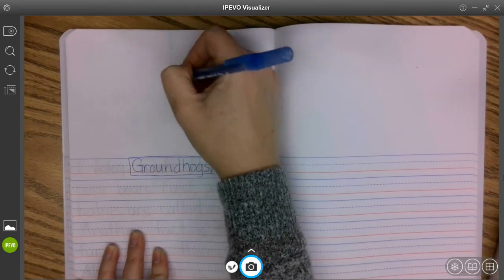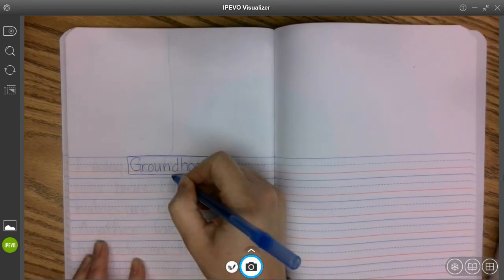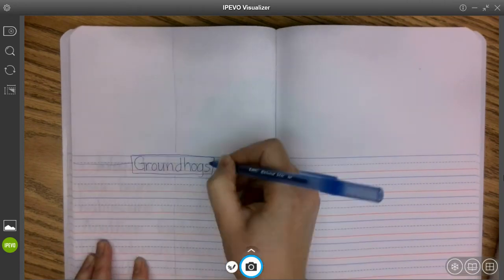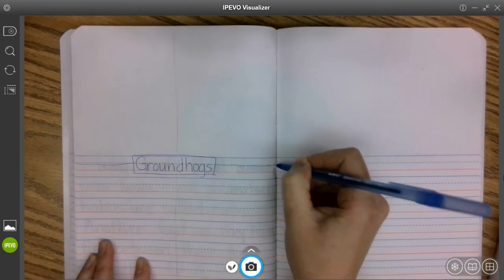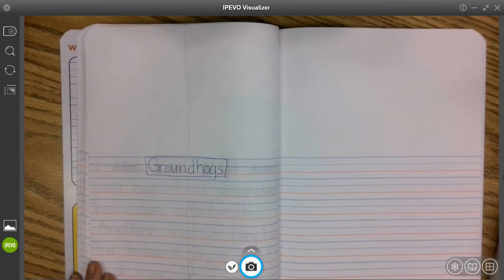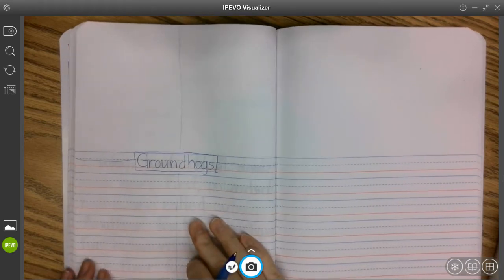And we're going to draw a line top to bottom and side to side, so we have a nice little foursquare. Now remember, as we are reading about groundhogs, we are going to want to be using our five senses or thinking how the groundhog is using their five senses in order to determine if we have a fact.